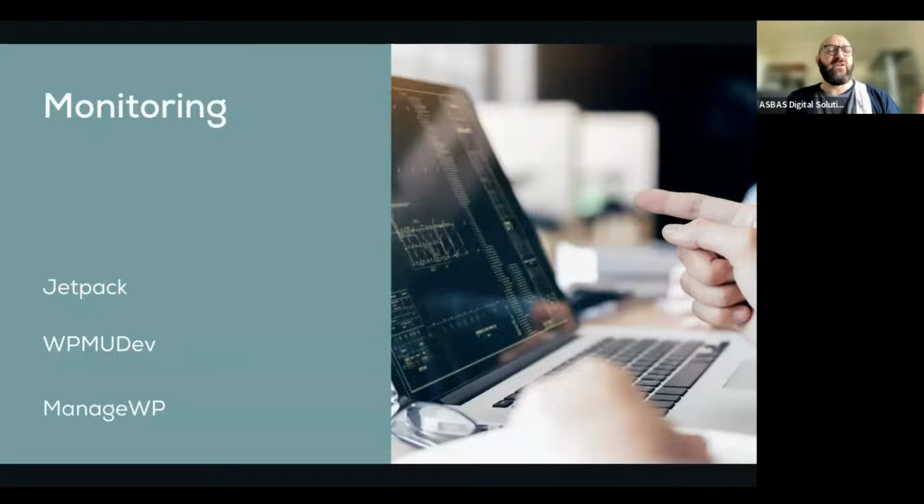There's no opportunity for vulnerabilities to be exposed and taken advantage of. So we use WPMU Dev. It's a little on the expensive side, I'll warn you about that. But gosh, it does a great job. And it also handles our backups if we need a third measure of backups as well.